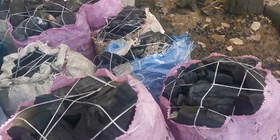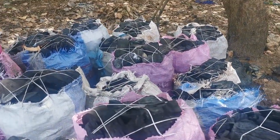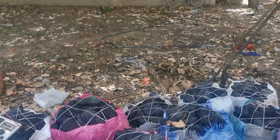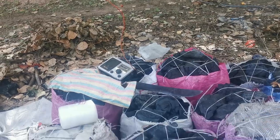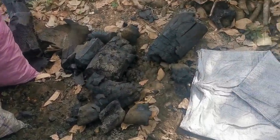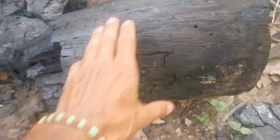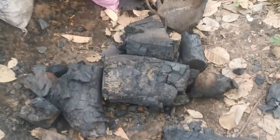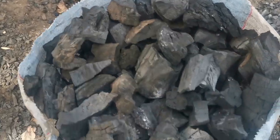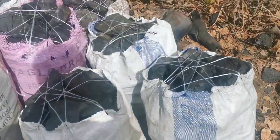So this is what has been bagged up already. Wow. Like 1, 2, 3, 4, 5, 6, 7, 8, 9, 10. 5, 10, 15, 20, 25 bags of coal. And this is interesting. This one didn't quite make it. Wow, and even more on this side.